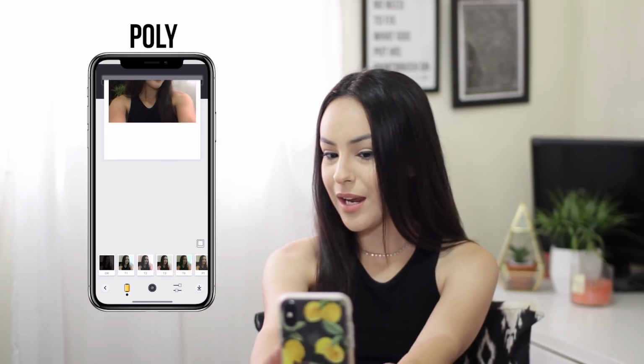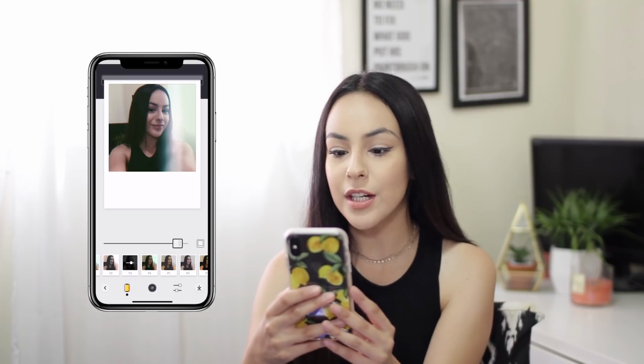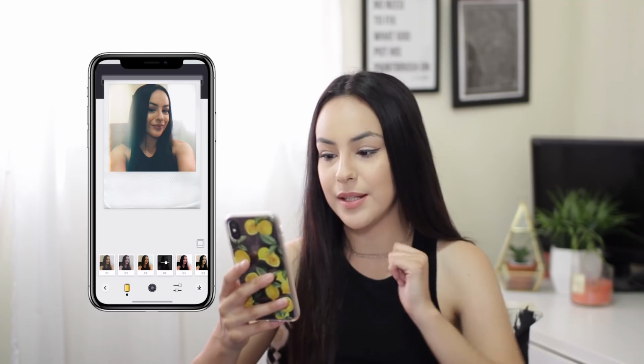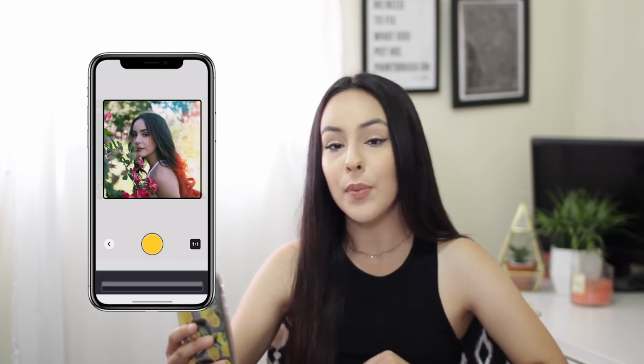Next one is Poly. Literally all you do is take your photo, and it gives you the option to add different filters. You change the frame too. I like the vintage paper, so we're gonna stick with vintage. And you save this baby up, you can import photos.